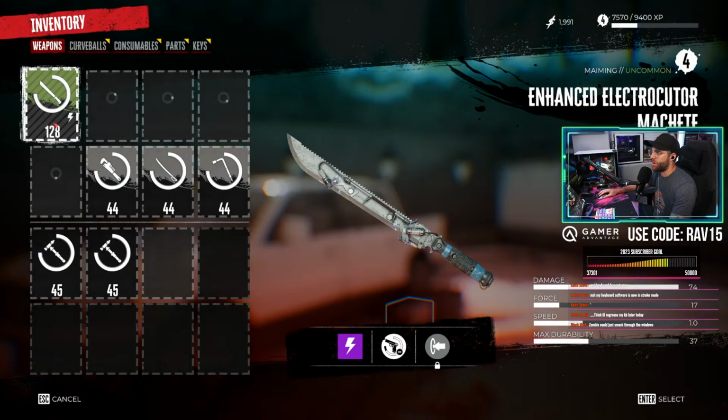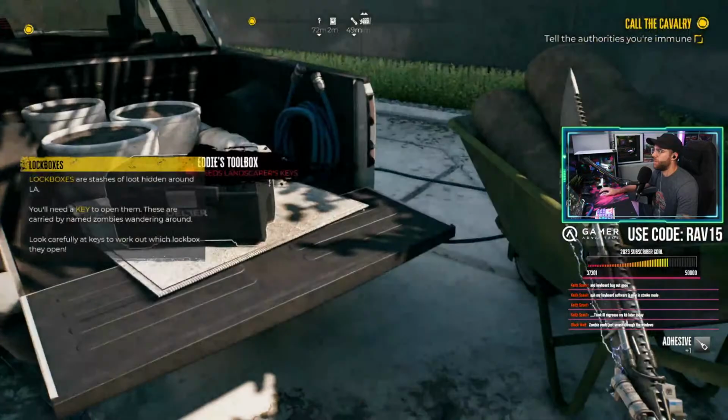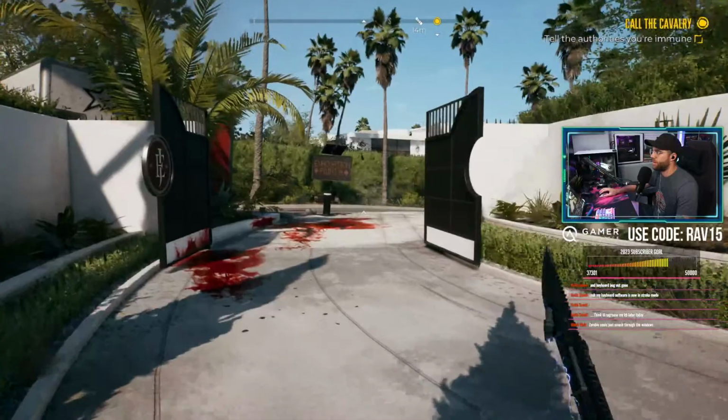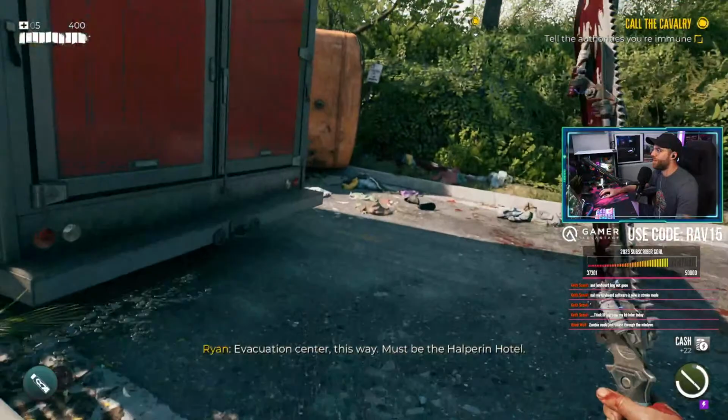There it is. Look at this thing. This thing's sweet. Need a key to open them. Okay. All right, so where am I supposed to go? Ah, you can vault. Okay, cool. Woohoo! There we go. This way. It must be the Halperin Hotel.